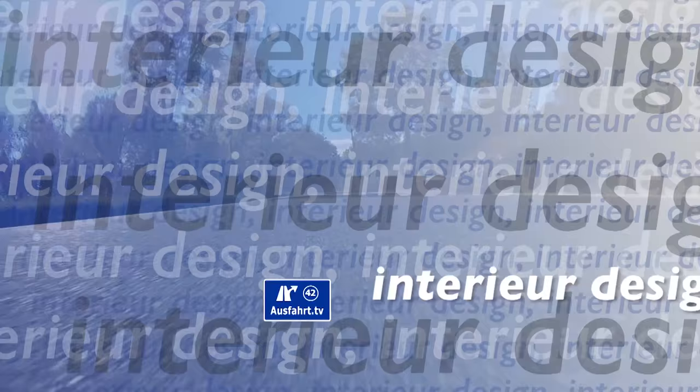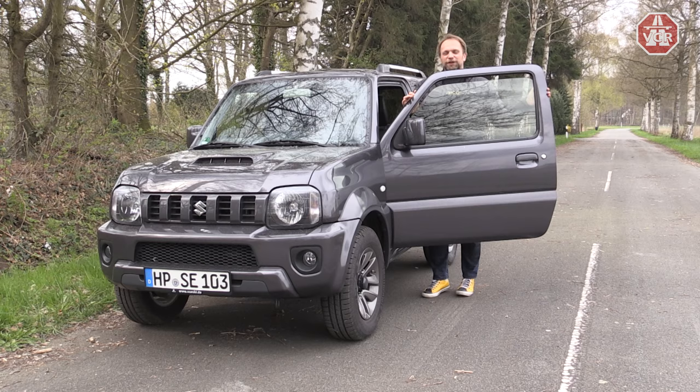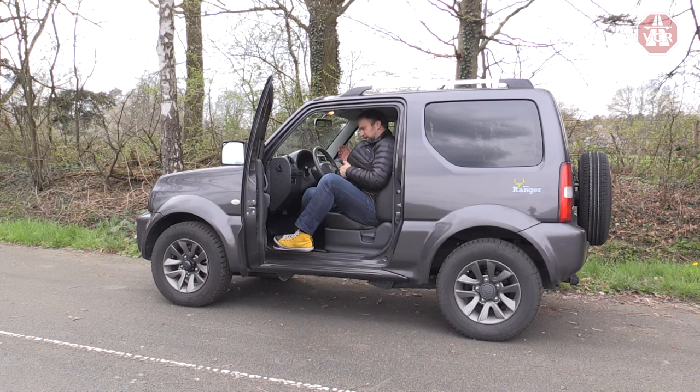All right, may I take you inside with me to show you around? First of all, the door is not really tiny. It opens around about 75 degrees. Okay, I'm stepping up here. It's a lightweight Jeep, of course. And it's easy to close the door.